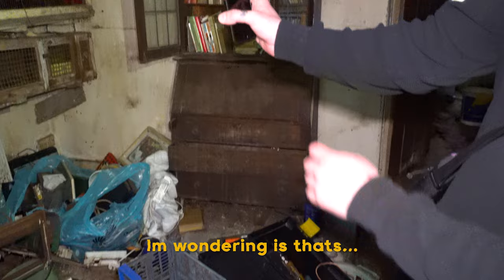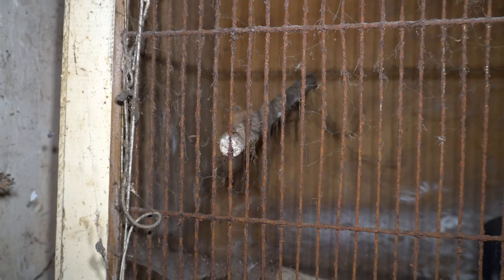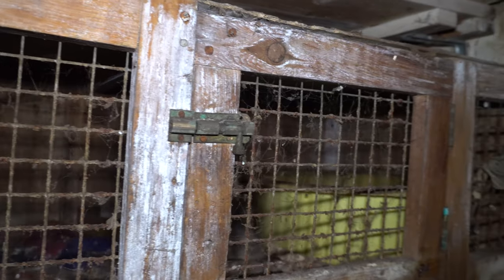I'm wondering if that's... Did he have a chihuahua? Was that a cage? Yeah. So here's a little closer look at that. So this is like a cage, and like I said, I would think this was a rodent cage or something, but it does have a dog bed in it. So yeah, I don't know. Although it does have like a shelf or something that would be more likely for birds or something. It's a very odd thing to have just in the corner of the room, so these random cages.